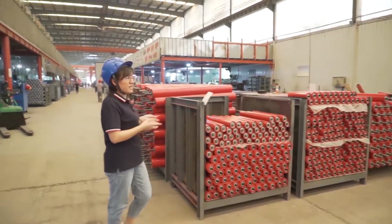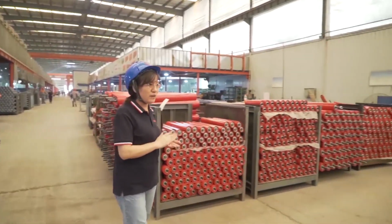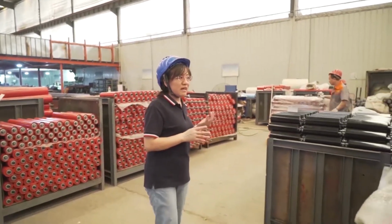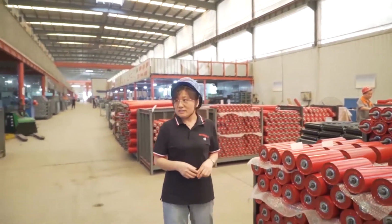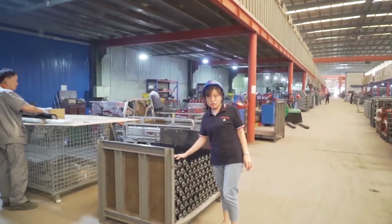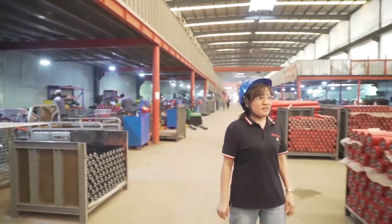This part is always our customer requirement, like red, yellow, purple, black, and orange. Yeah, any color if you need, we can make it accordingly. This is the black roller. Okay, it's very nice.